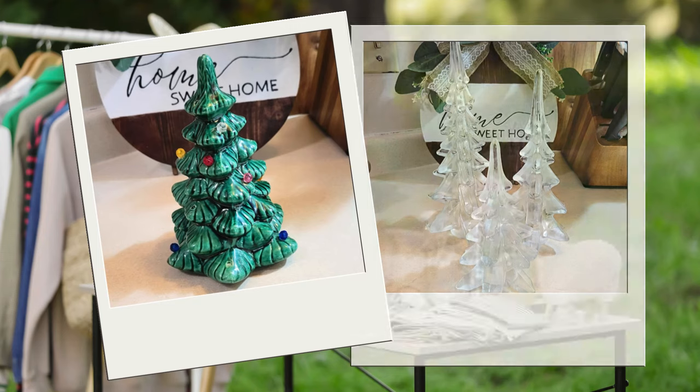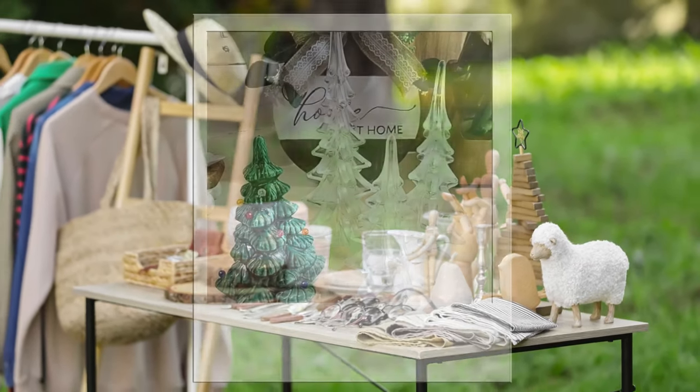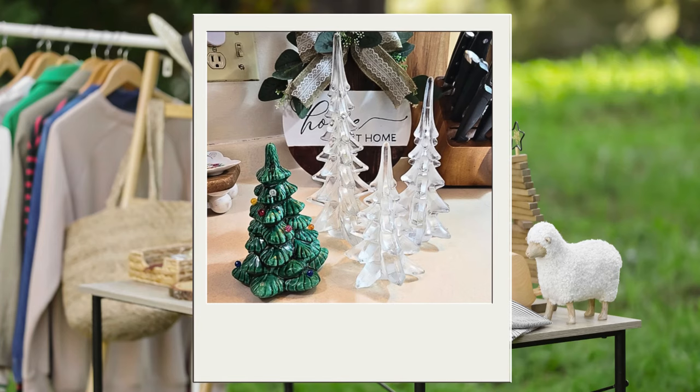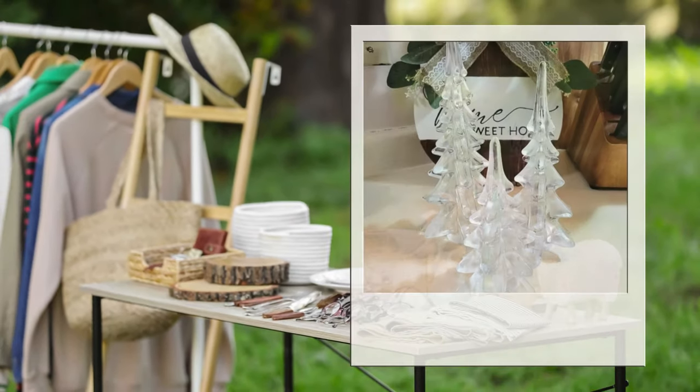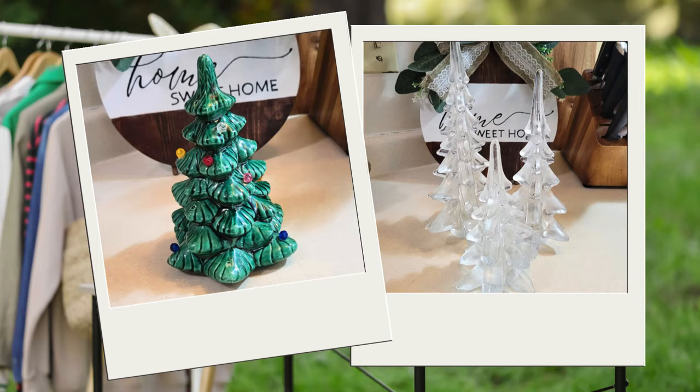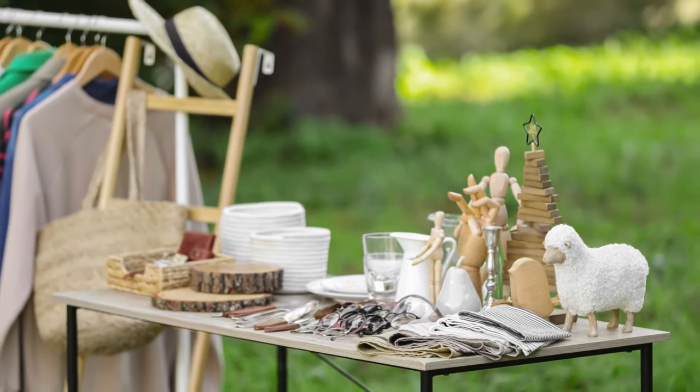The green tree is probably about an 8-inch tree and probably worth, I'm going to say for the sake of the video, $25. The clear trees ended up being Two's Company hand-blown crystal, and it is so pretty, and the set of two goes for about $50. So I'm pretty excited about that set, and stay tuned to the end to see how I style them.